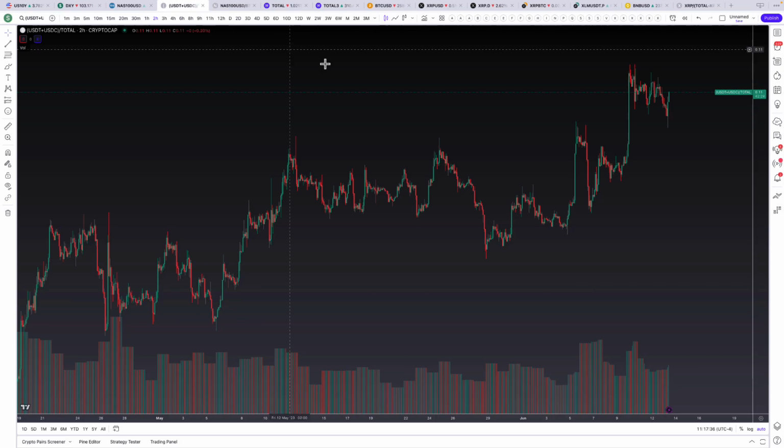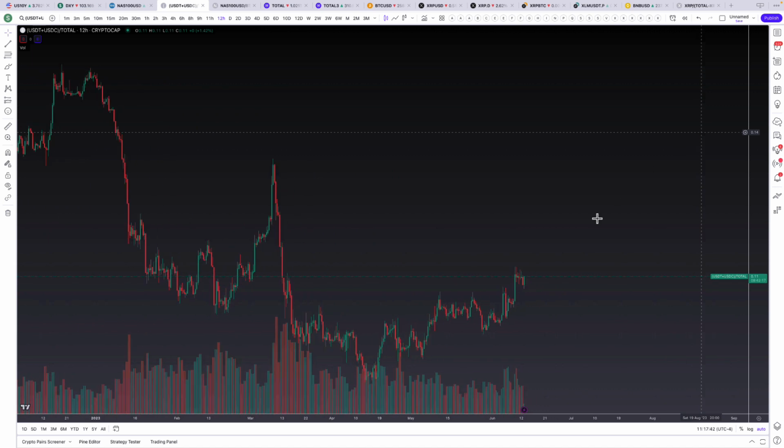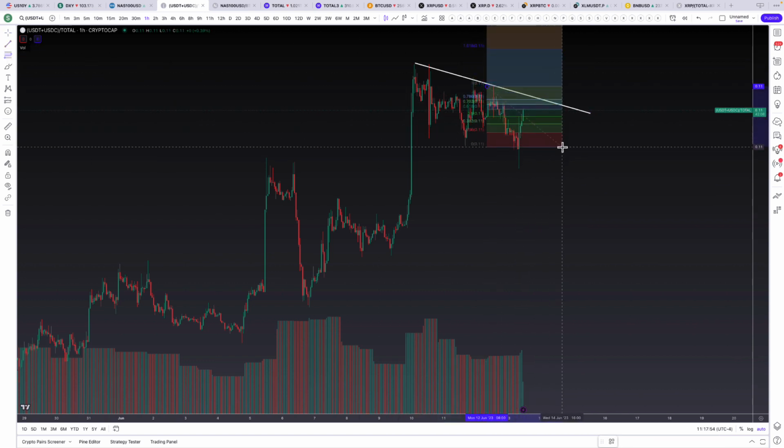Then if we go to the USDT plus USDC market cap against the total crypto market cap, we go to the 12-hour chart, we're starting to press up a little bit here. If we go to the 1-hour chart, we have this trend line coming down like this. We could press up a little bit higher and then test the 786 here from this high down to this low. We're close to it. Could get rejected at the 786 or pull up a little higher and get rejected there.